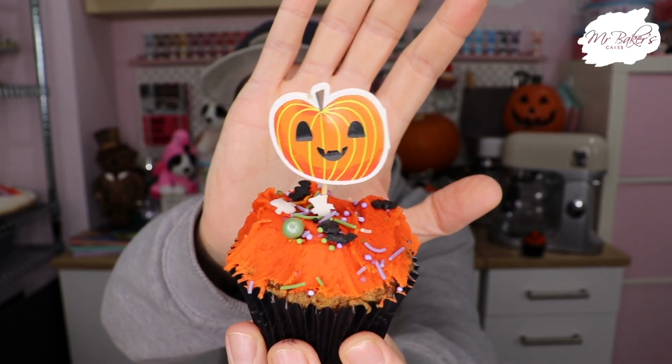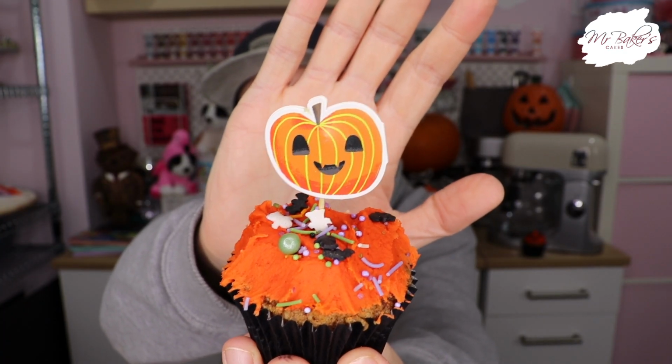But other than that, the only thing that really got me excited was this rather cool Halloween cupcake decorating kit, which I think was from Tesco's, but I could be wrong. In here, you basically get 12 cupcake cases and then some card toppers of a dragon, a pumpkin, a cat, and a bat. And I have used those on some cupcakes myself, and this is what they look like. Do excuse the really messy decoration of that cupcake. I'll explain what was going on there in a minute.